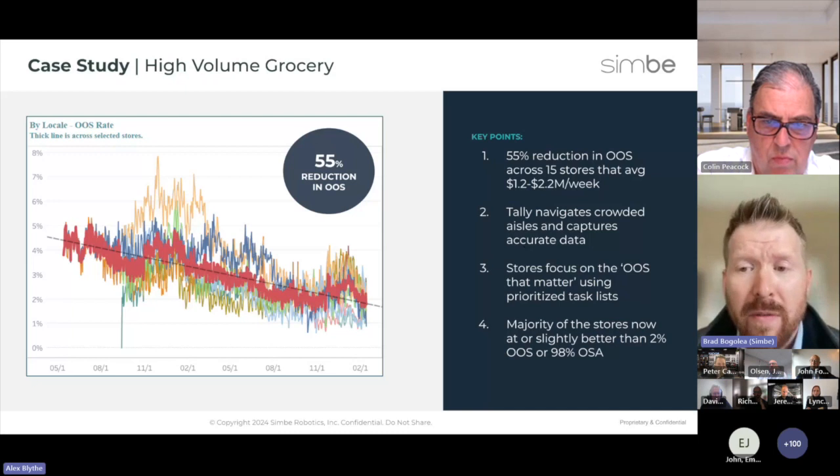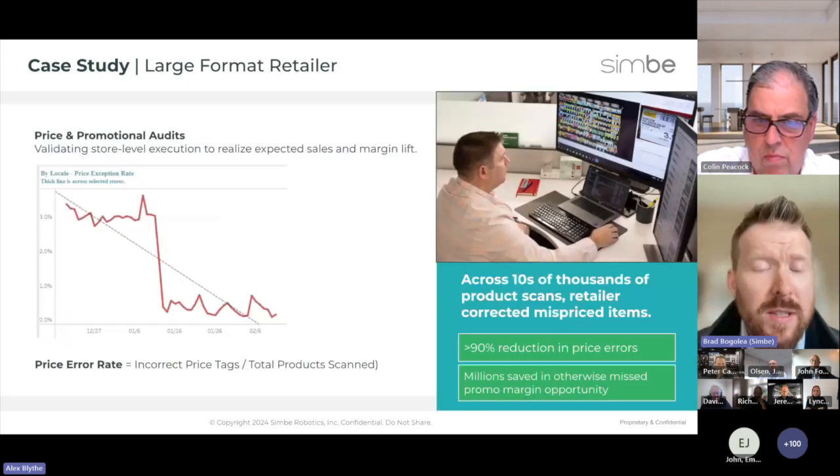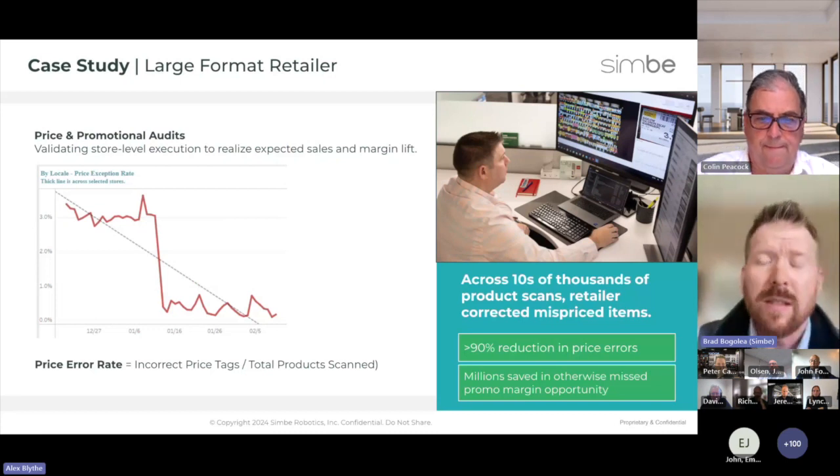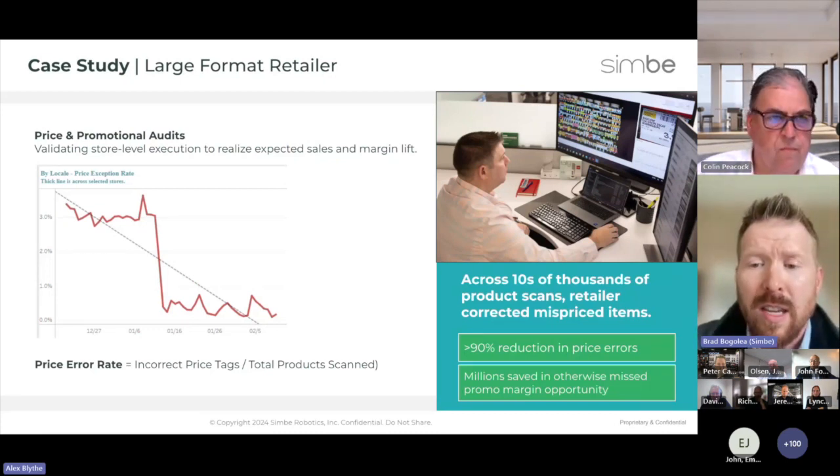Another example that follows is on the price and promotion side. Again, we've seen these pretty rinse and repeat across our customers.